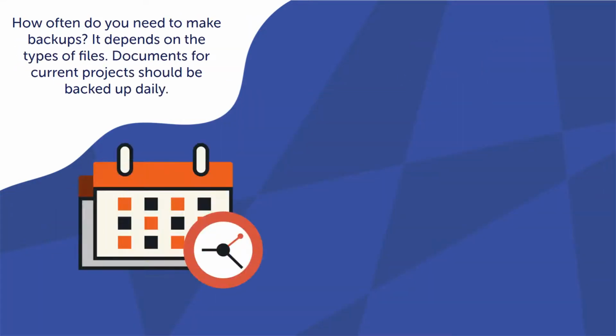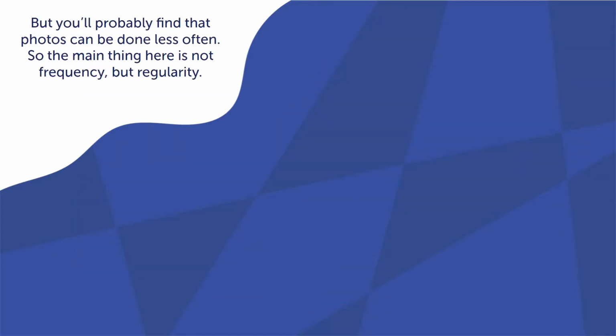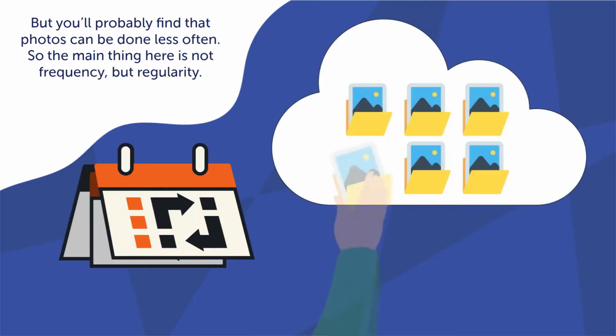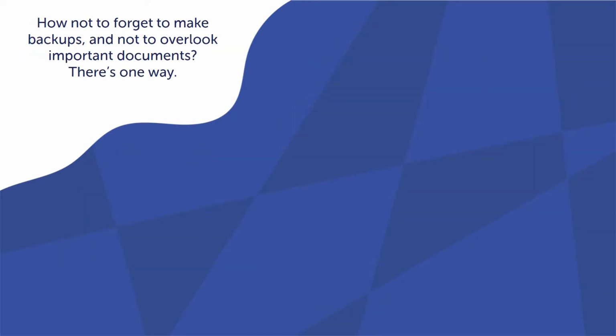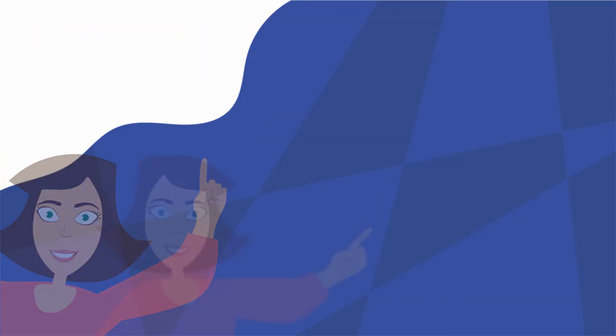How often do you need to make backups? It depends on the types of files. Documents for current projects should be backed up daily, but you'll probably find that photos can be done less often. So the main thing here is not frequency, but regularity. How not to forget to make backups and not to overlook important documents? There's one way. Stay tuned.